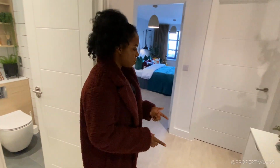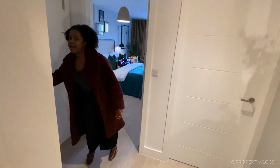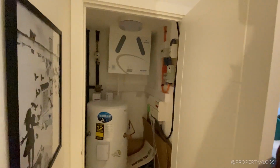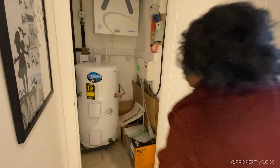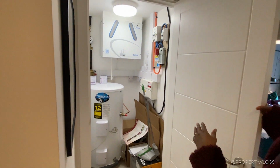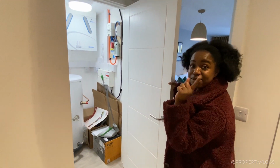And coming back into the hallway space, the next room here, I'm gonna guess, is a boiler cupboard, and it has a ventilation system in there and a hot water cylinder. And it has a lighting in there, and that's all your fuse boards and meters, which is great because your meters are inside your apartment, so you don't have to go outside.